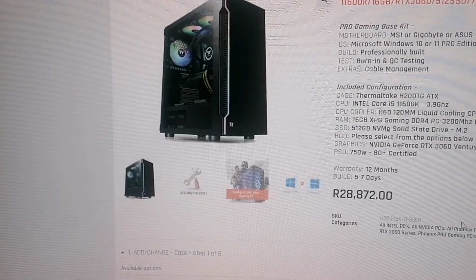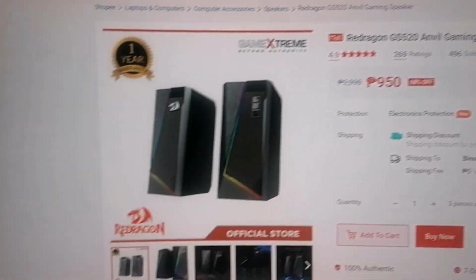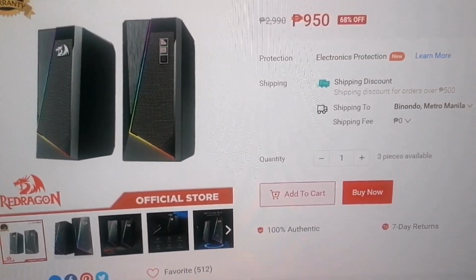So I think that's the perfect gaming PC, so let's buy it. So I just bought the PC and it will be here in a few days or something. But we still need to get a lot of things for the gaming room. Then I scrolled past these really cool Red Dragon speakers. So we just bought the Red Dragon speakers.